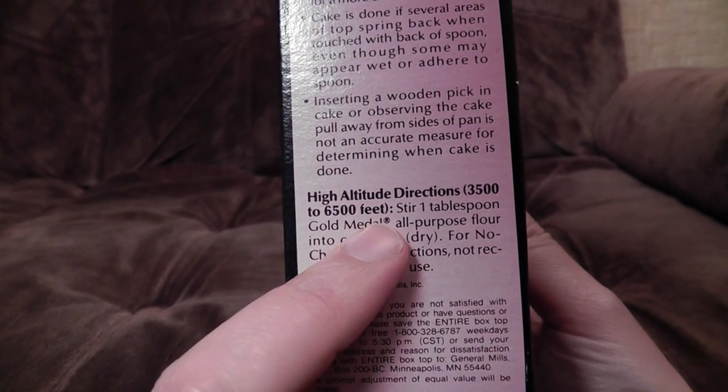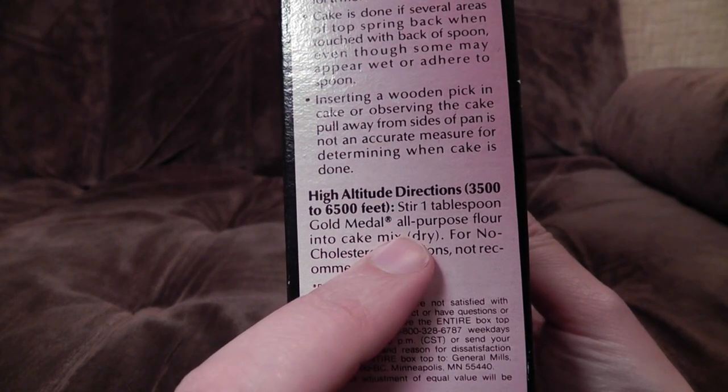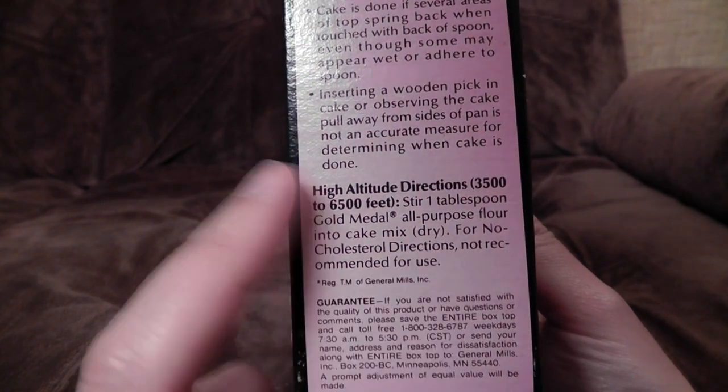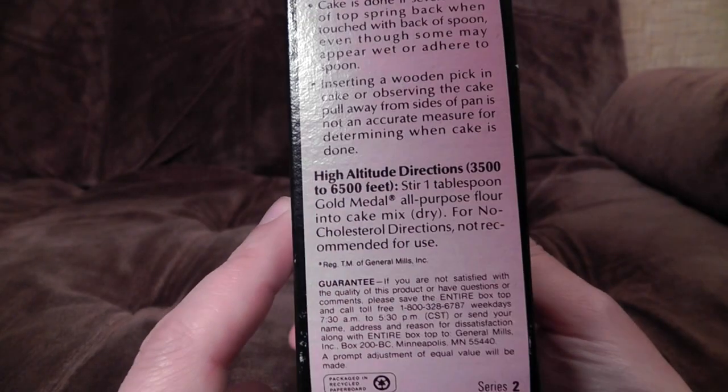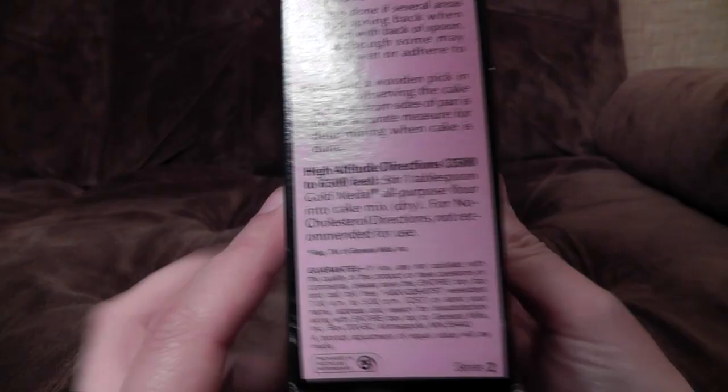My favourite bit of all, though, high altitude directions. Stir 1 tablespoon gold medal all-purpose flour into cake mix. Yep, so in case you live on top of a mountain or you're climbing a mountain and happen to have a fucking microwave with you, enjoy.